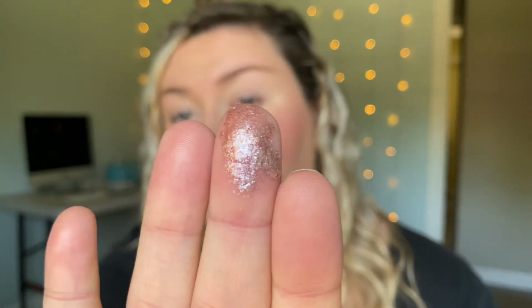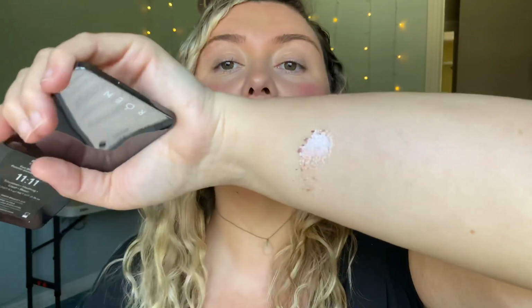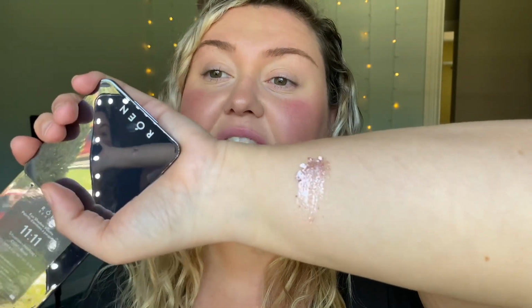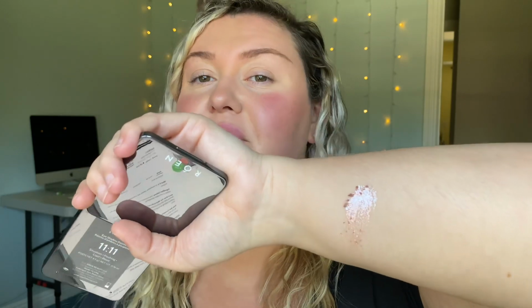So first we will swatch this one, which is Situation. And this shade is a lot more crumbly than the other ones, but it's really pretty. And let's go ahead and put it here. It's really pretty. I love this one. I feel like this is a good everyday eyeshadow color because it sort of has that pinky purpley-ness to it. I don't know, it's just really pretty.